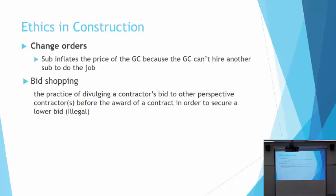And what else can happen? If you play this unethical game with the owner or the GC. Get fired. Maybe they can't fire you, but everyone wants to stay in business. They definitely will not hire you again. And people talk. So if you're a GC, you go and you see other GCs and you tell them, that sub did this and this and this to me. And then no one is encouraged or wants to work with that sub again.